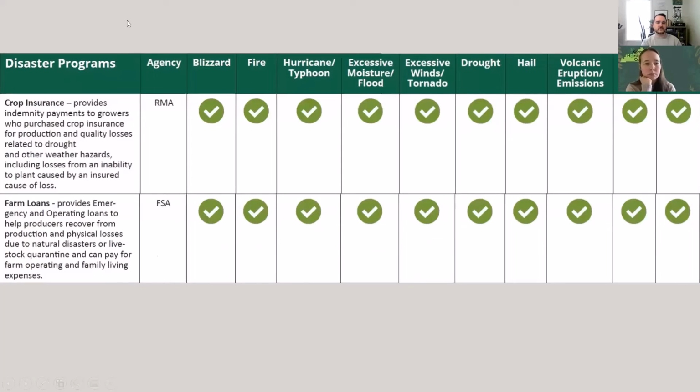So the first two we'll look at are crop insurance. This kind of just lumps all crop insurance policies available from the RMA together. So that would include your multi-peril, your whole farm, and including the new micro farm policy we've talked about a couple times over the last few months. And so it shows that all crop insurance policies from the RMA protect against blizzard, fire, hurricane, typhoon, excessive moisture, flood, excessive winds, tornado, drought, hail, even volcanic eruption and volcanic emissions, freeze, and earthquake. So all of those are covered under the crop insurance policies.